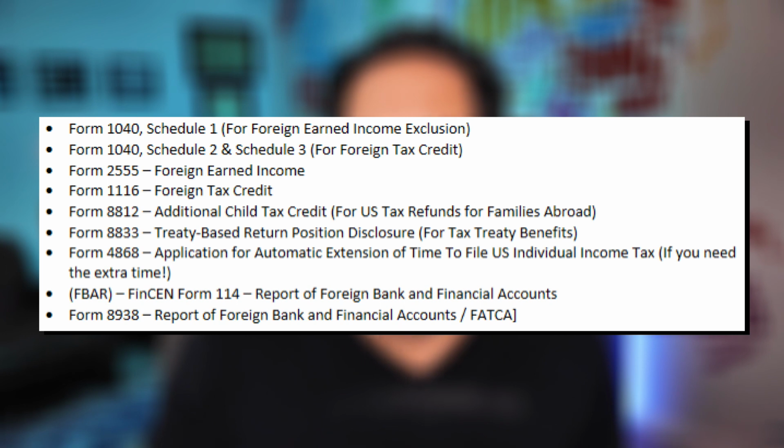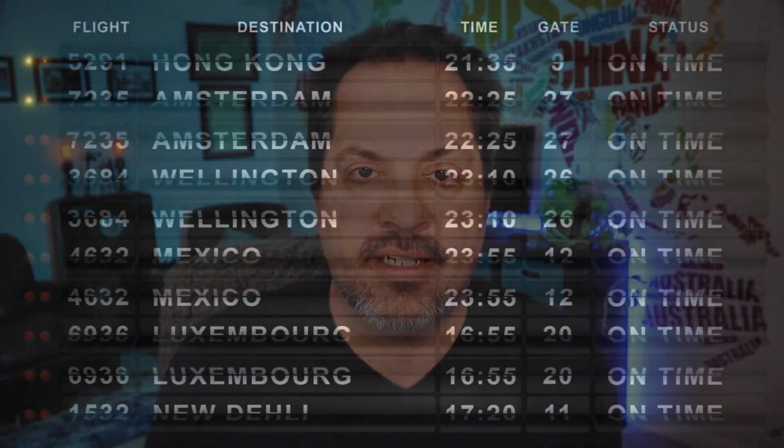Number 6, each year expats must complete a few extra tax forms in addition to a standard 1040. Now, I'm not going to cover each one of these, but I will list them on the screen. They may not all apply to your situation, but just be aware that some will, so it's important to find a qualified tax professional that deals with expats.